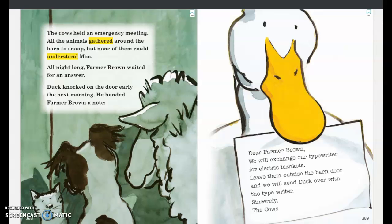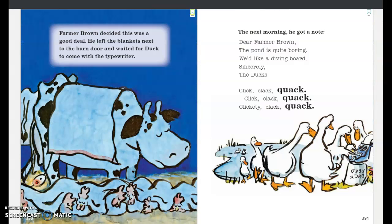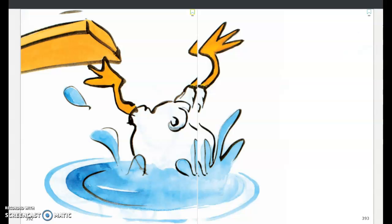Dear Farmer Brown, we will exchange our typewriter for electric blankets. Leave them outside the barn door and we will send Duck over with the typewriter. Sincerely, the cows. Farmer Brown decided this was a good deal. He left the blankets next to the barn door and waited for Duck to come with the typewriter. The next morning he got a note. Dear Farmer Brown, the pond is quite boring. We'd like a diving board. Sincerely, the ducks. Click, clack, quack. Clickety, clack, quack. Splash.